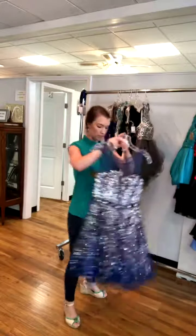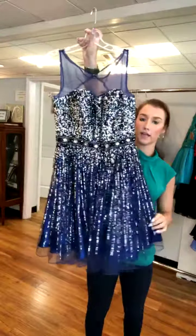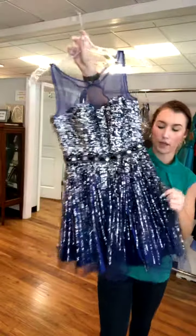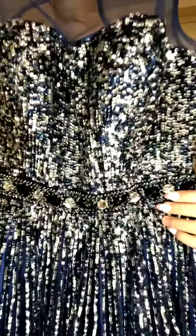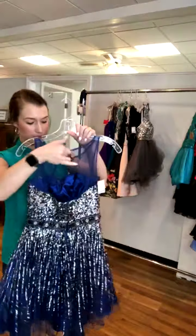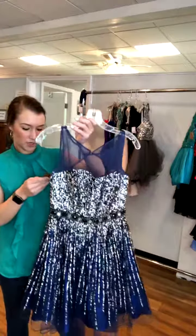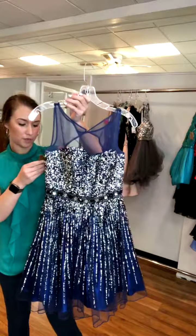Alright, another really great one. This would be really cool for a 4th of July kind of look, even though it's navy, but it does have really pretty clear and silver and navy sequins all the way down it, and then some stones right there in the middle, which is absolutely adorable. It is an illusion neckline, and the back has a little bit of a keyhole there, and then it is illusion in the back. This one's a Sherry Hill size 6. It retailed for $350 and we have it for $174.